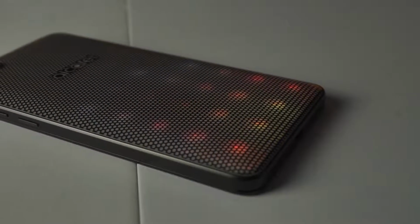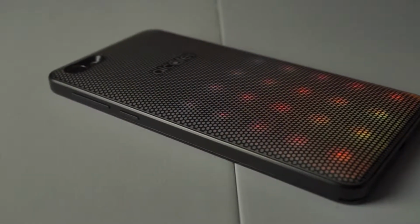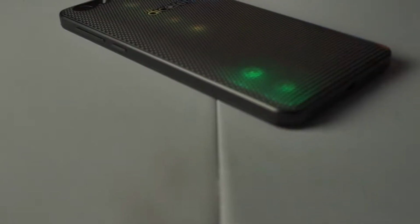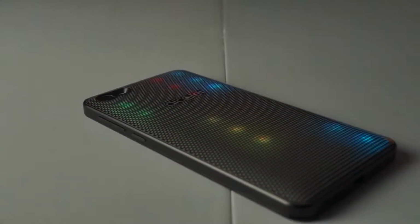Now, the LEDs are going to fire off every time you receive a phone call, receive a notification, or every time you play music. The patterns that they create can be set by you, and these can be in the style of meteors, a rain shower, fire, or fireworks for example, and they can be customized to your liking, including the color as well.